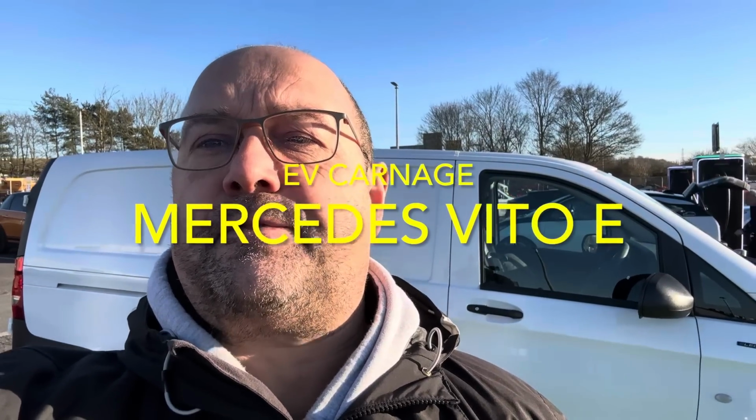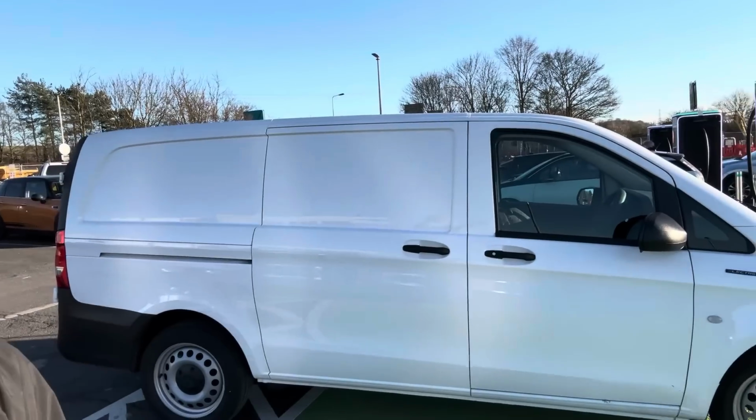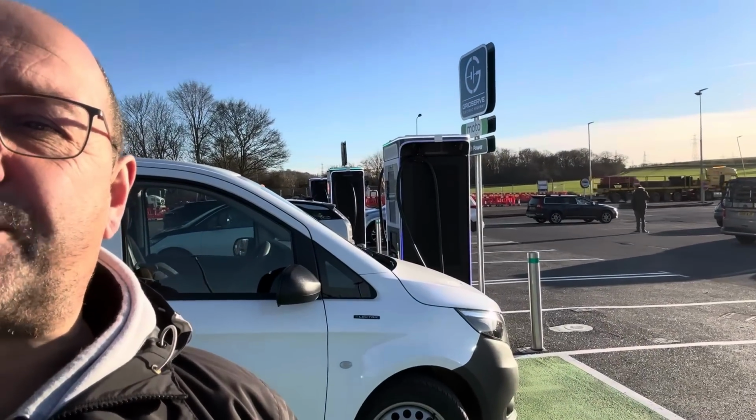Right, today I've finally managed to get my sticky little hands on a Mercedes Vito E, an electric version of the Vito van. Now the first thing you'll notice when you look at it is that they've made absolutely no effort in the design whatsoever, and they've took a Vito from about 10 years ago and stuck some batteries in it. So it's not inspiring me with confidence. The second thing you may notice is that I'm already having to charge it up, because it came with 70 miles of range, and that's not enough.